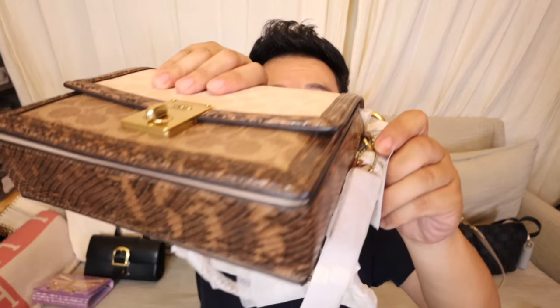It does have a pocket. And it still has the original tag attached on there. It still has all the wrappings on the hardware. So the strap is chain, it's convertible, so you can double it up and wear it as a shoulder bag, or extend it and wear it as a crossbody. It has the original little hang tag right here still as well, so that's still attached.